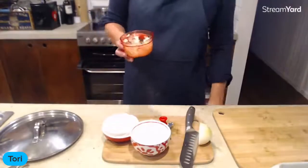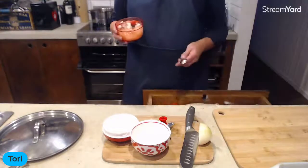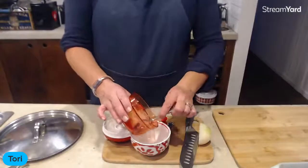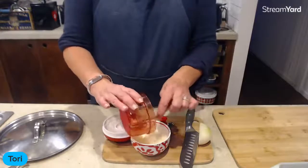Aussie as fuck. Hello. You've got one, but you just moved the lid. Oh, you don't have the little rever thing. Start up your engines.